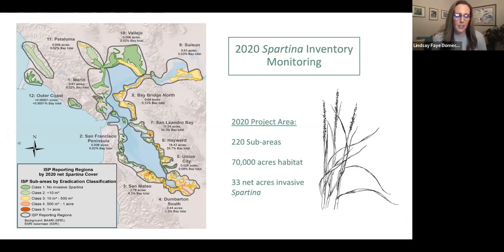So as Toby said earlier, the dark green means there's no invasive Spartina. The light green is less than 10 meters squared of invasive Spartina. And to call your attention to a cool area that I'm going to talk about later, the star that just popped up, just to the left of it is a little finger that's sticking off. That's the Alameda Flood Control Channel.